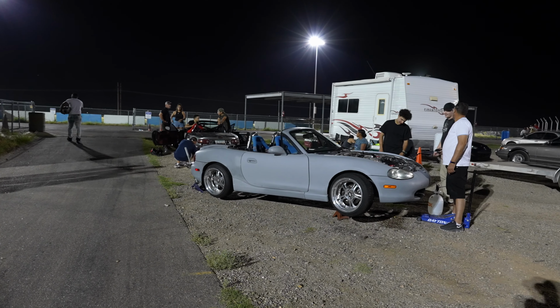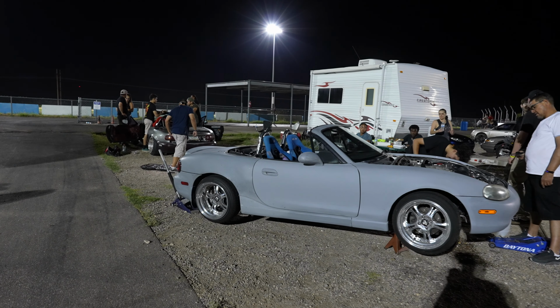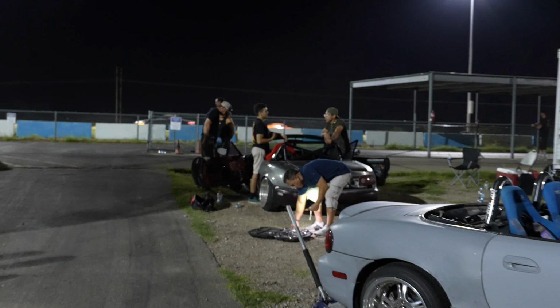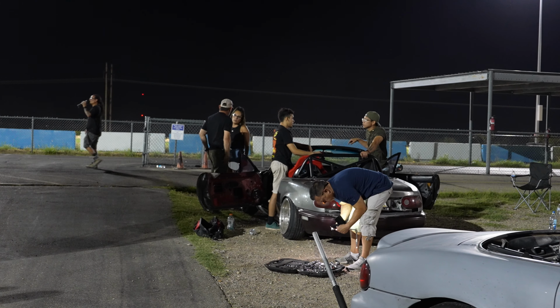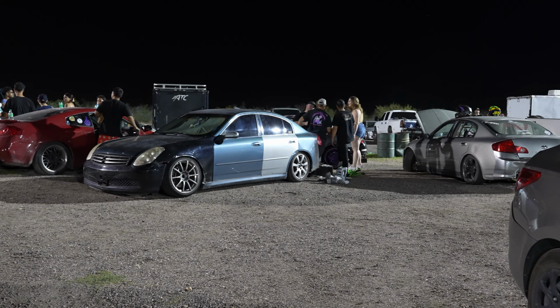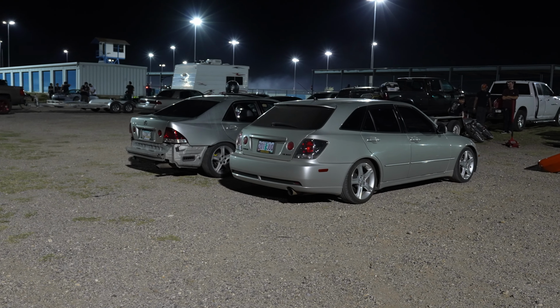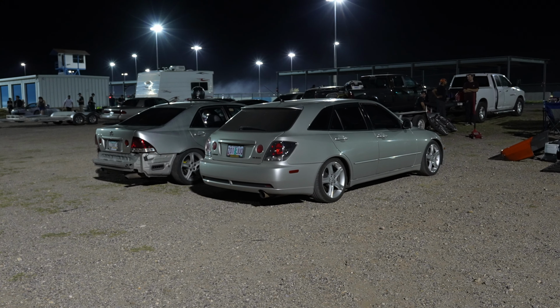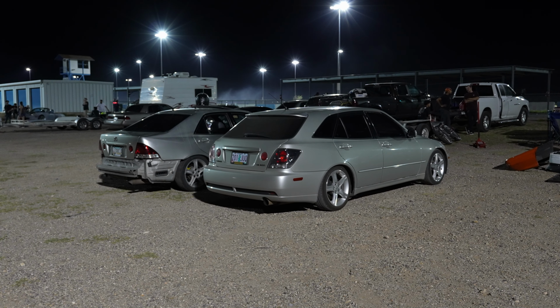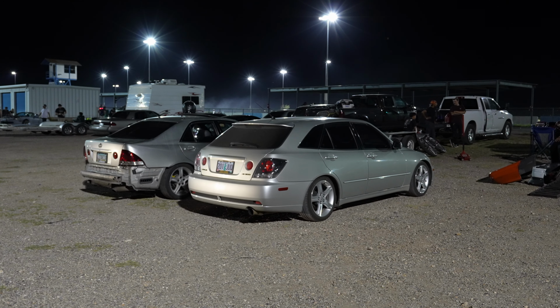I decided to do a little pit walk and check out some of the cars. We're going to put this in the middle so we can break up some of the driving, I guess. So this is pretty cool. An IS300 SportCross, the wagon. Those are really pretty rare at this point. They're really low production numbers anyway, and so seeing one that's this clean out here is pretty awesome. I don't think he's drifting it, but still pretty cool.